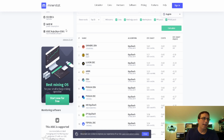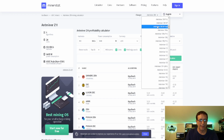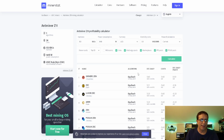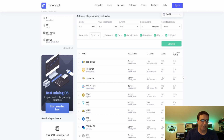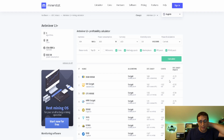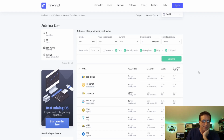So anyway, Z11's running. Nothing mind-blowing. Take a look at those L3 pluses. Digibyte and Doge is still negative 23. Litecoin 34, and that's with the L3 plus, the L3 plus plus. So it's even more negative, and I've said that before.